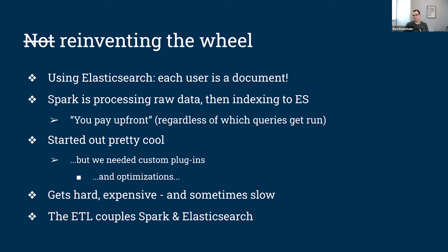So we started using Elasticsearch, which was pretty good already at the time, and we modeled each user as a document. So now all the data within a user is in a single document, which makes it much easier to search for a lot of things that need to happen within a specific user or specific document. And we use Spark to take the raw data and index it to Elasticsearch. There's a nice connector for it, meaning you use Spark workers to do this distributed indexing.